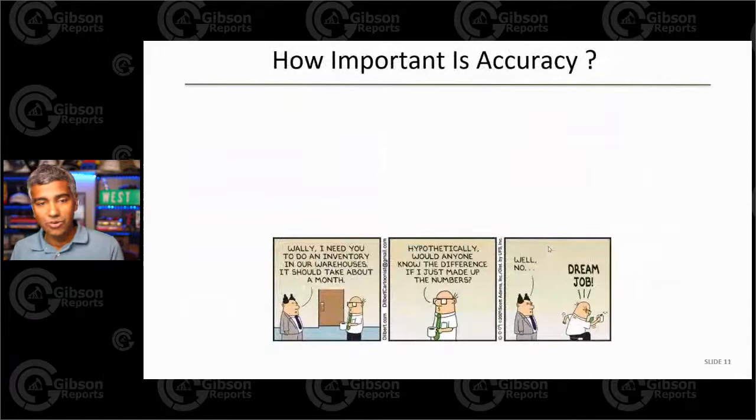Of course, we'll go into accuracy. But first I wanted to cover understandability. Before you build a model, think about whether the model needs to be explained to the end user. If it needs to be explained to the end user, come up with a plan.